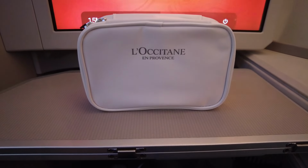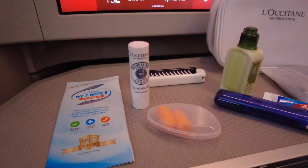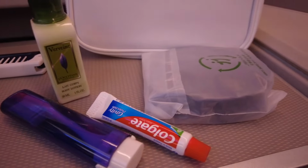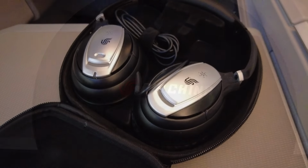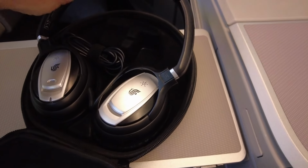The amenity kit had L'Occitane branding and all the usual suspects were in there. Headphones were in this case. They were noise cancelling, but it didn't seem to work very well. They were comfortable though.